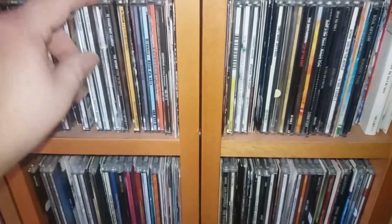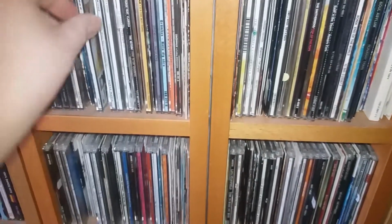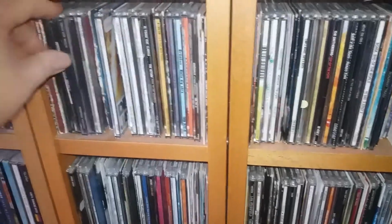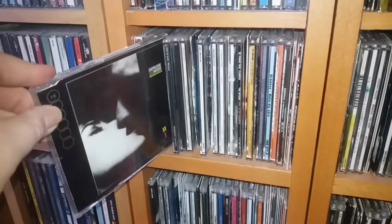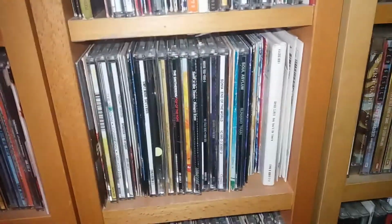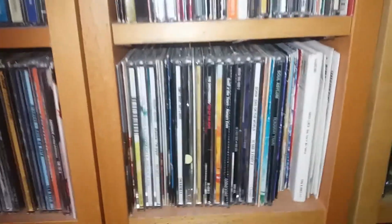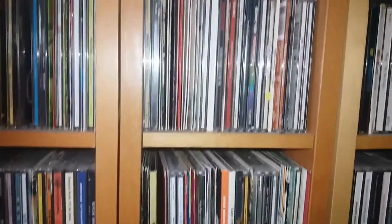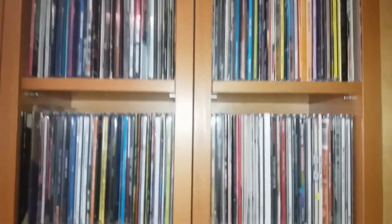We have some Norwegian Dina, of course, Depeche singles. And we have Smithereens. We have a lot of stuff here from the 90s mostly and forward.